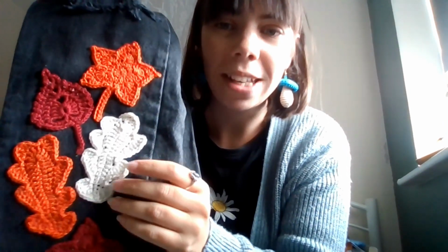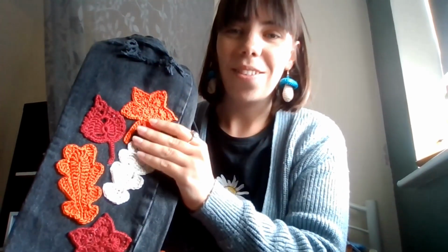I really enjoyed making these. I don't know why, but this white seems to glow in a camera, but it doesn't glow in real life. I've got some maple leaves, some oak leaves, and a birch leaf, I think that is. Again, I'll list their patterns down below because I did use other people's patterns for these, which were just free patterns. And then I used my glue gun to stick them on really carefully to make sure I've got all the edges stuck down properly. And I love the way they've turned out.